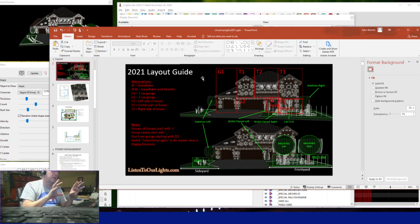So if I want to treat each one of these groups as a single pixel, right, and have them flash and do something, I can use the group of groups to do that, and it will render those items. So it doesn't actually see the individual models, it sees that group as a model, which is sometimes useful to do.